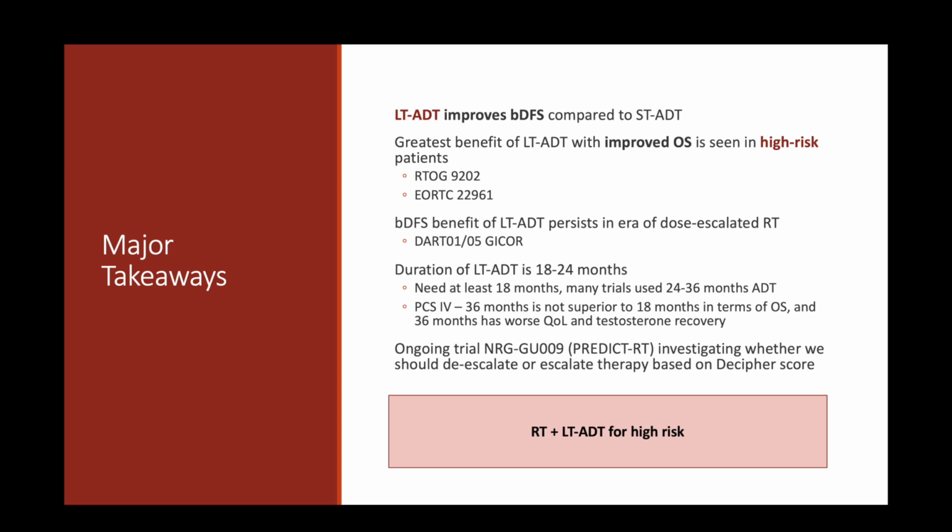There are some trials that used up to 36 months of androgen deprivation as well, but I think based on that PCS4 study, we see that 36 months really is not superior in terms of overall survival, and patients had significantly worse quality of life as well as testosterone recovery. So I think 18 months to 2 years is considered typically the standard duration of long-term ADT.